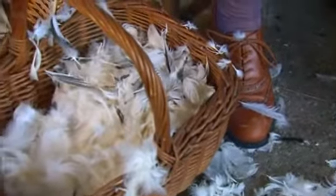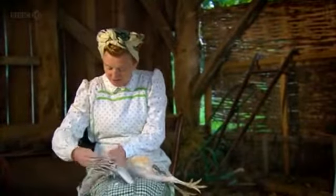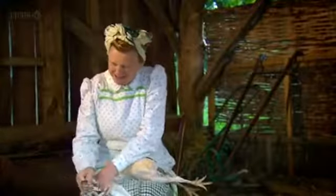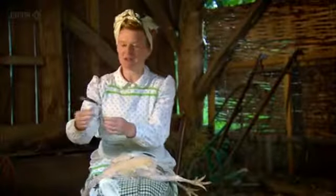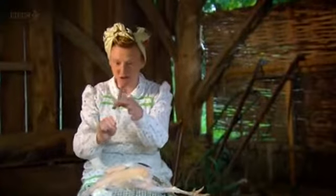The book recommends using the chicken's wing feathers to make dusters. As well as being the very best feathers for feather dusters, the wing feathers are almost some of the hardest to pull. I mean, you'd expect it, really, wouldn't you? By far the biggest and toughest, and you've got this nice strong quill at the bottom, which is what makes them so good for the job.